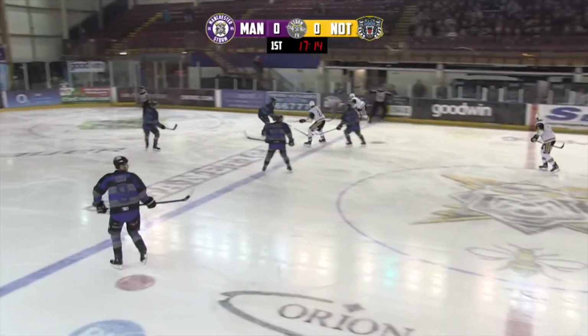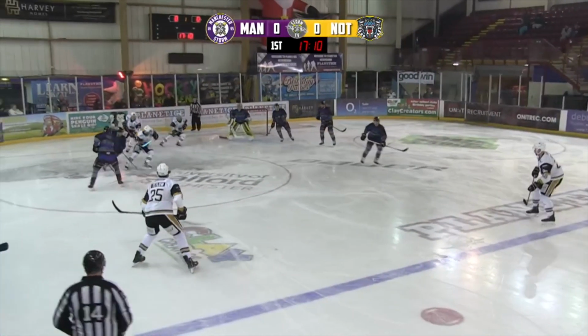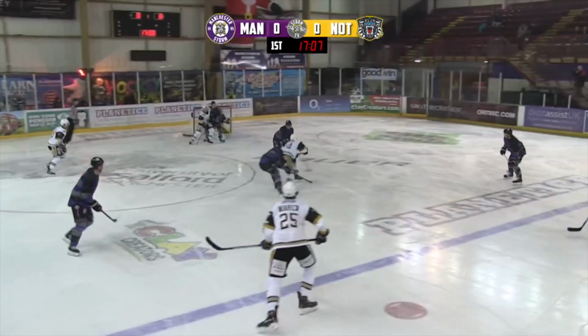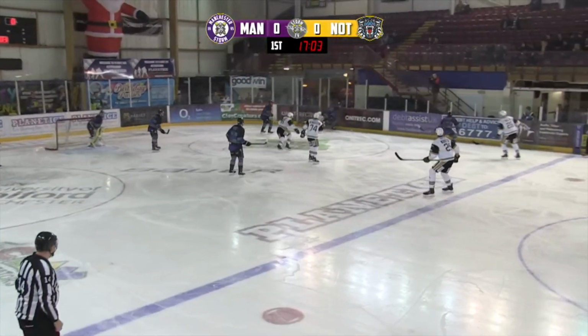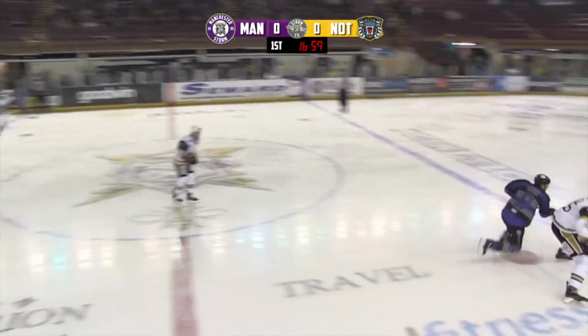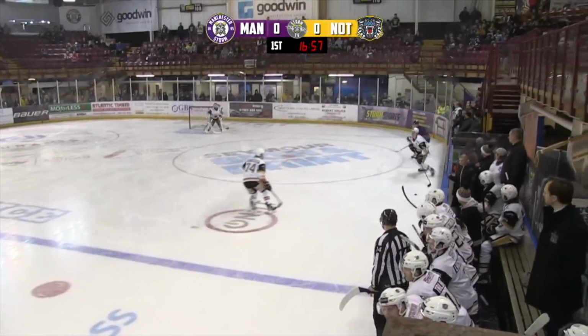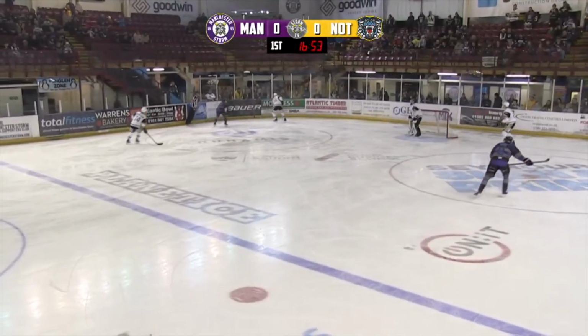Here are the Panthers into the Storm zone, shot in on Ginn, up and in the air. Storm have not dealt with it yet. Chance in, just wide of Matt Ginn's net. I think Sullivan got something on that on the way through. Nice hit by Critchlow there in the corner, takes out the man, and the offensive zone is over for the Panthers.